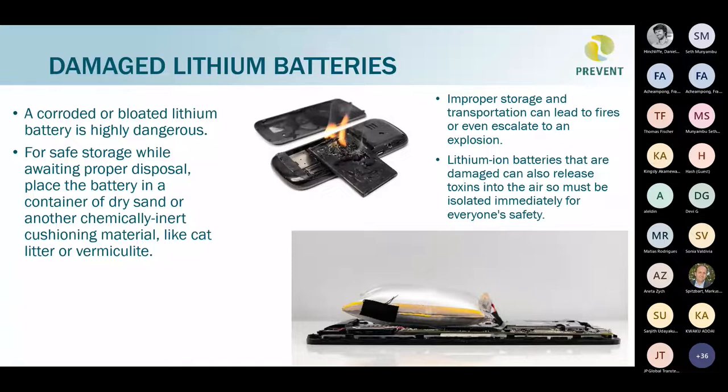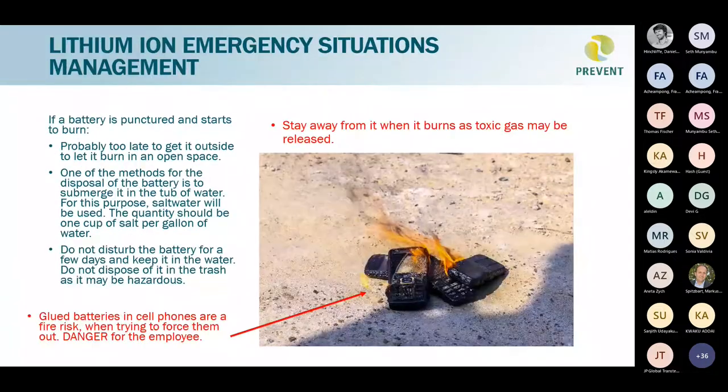It would generate toxic gas. And after that, you can maybe recover the things and put them inside a bath of salt water, let it sit there for a couple of days to make sure nothing will react after that. And you have to dispose of it. But it's a safety risk, with some phones with glued batteries, it's risky.